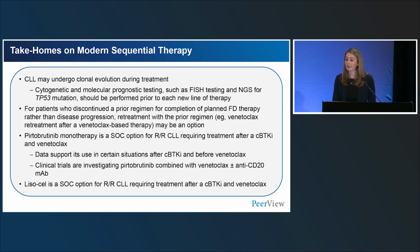So just thinking about sequential therapy, we saw in our case that CLL can undergo clonal evolution during treatment. So certain testing should be repeated prior to each line of therapy, such as FISH testing for deletion 17p and next generation sequencing for p53 mutation. The IGHV mutational status does not generally change over time.